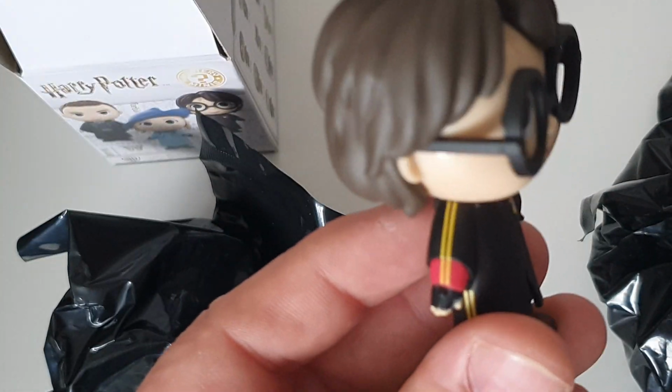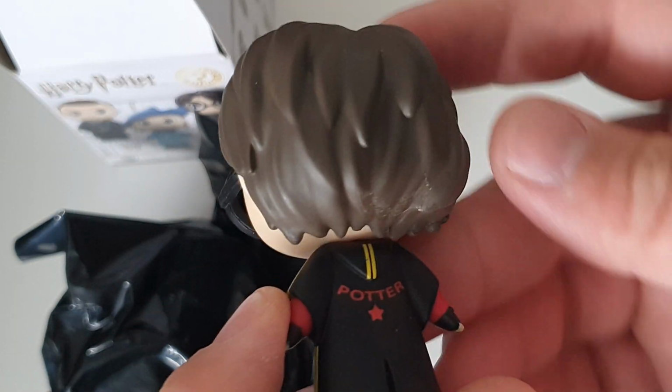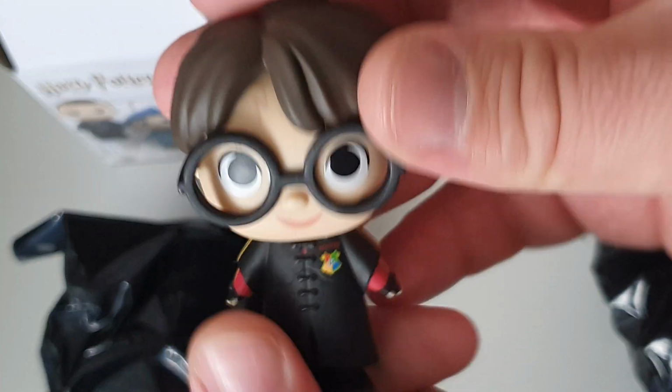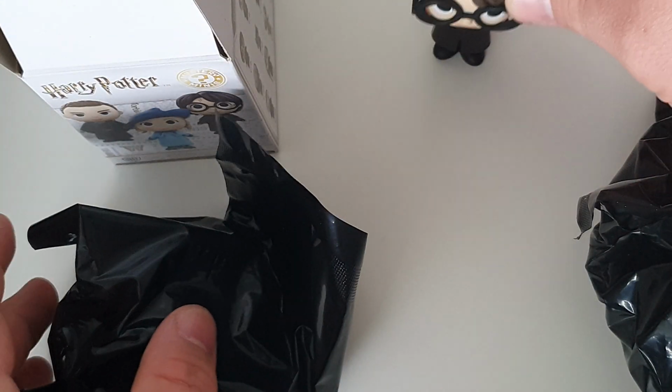So the first one is, oh nice, Harry Potter. That's the more common one. Really nice little vinyl figure, slightly bigger than the pocket ones. Put that to one side.